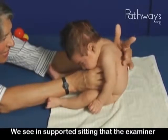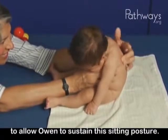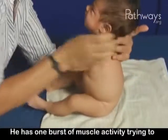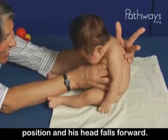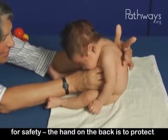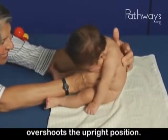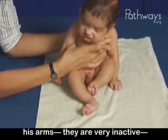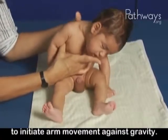We see in supported sitting that the examiner must use more control on the front and back of the trunk to allow Owen to sustain this sitting posture. He has one burst of muscle activity trying to lift his head, but he overshoots the upright position and his head falls forward. This handling position of the examiner is also for safety. The hand on the back is to protect his neck in case he overshoots the upright position. In general, we see he doesn't use his arms. They are very inactive because he lacks shoulder girdle strength to initiate arm movement against gravity.